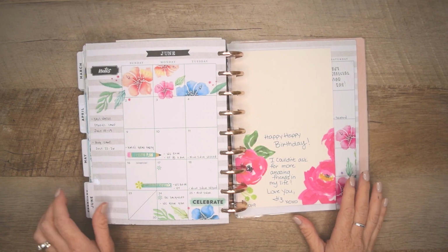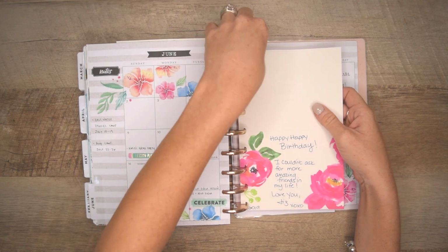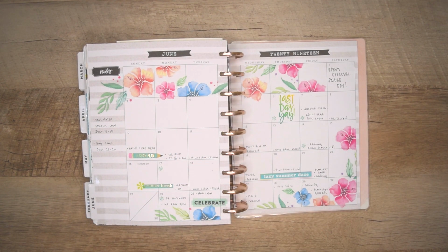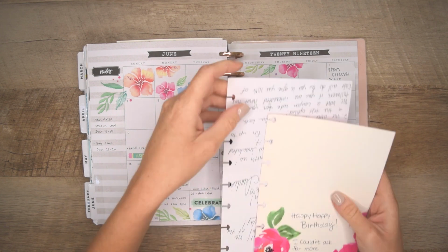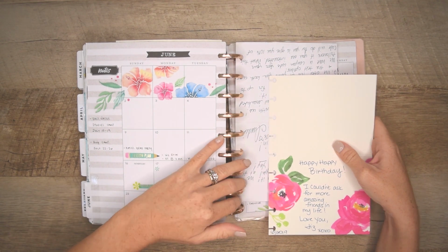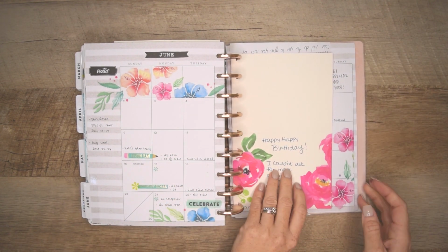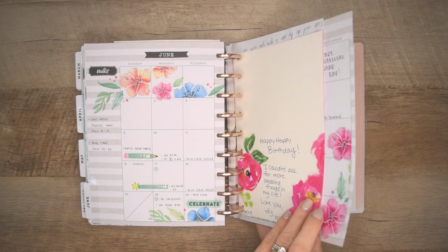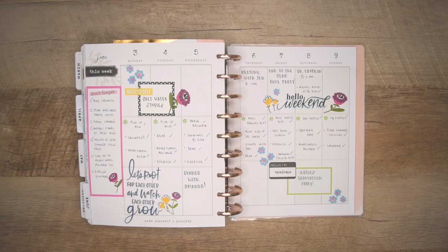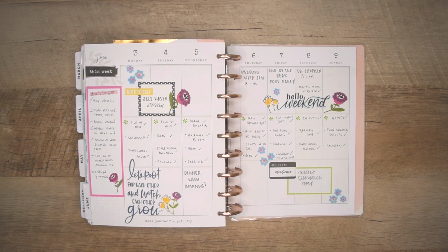Okay, so now June, the last month that I used this planner, and this is the monthly for June. And then I punched a few cards and placed them here. I didn't do any extra projects or anything this month. Then this is the first week of June. I really loved the color scheme. I love these flowers, so I really liked this spread.